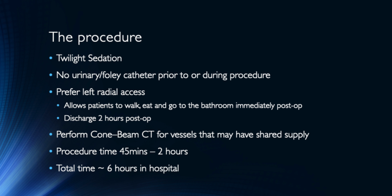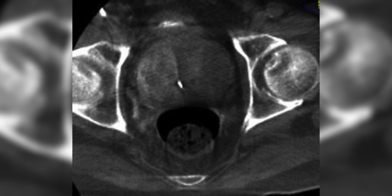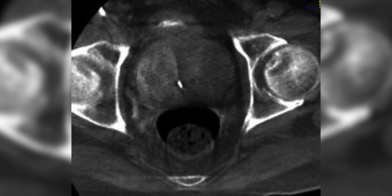During the procedure, we use advanced techniques to determine the blood flow to the prostate and avoid any other organs such as the intestines, bladder, or penis, utilizing cone beam CT. Cone beam CT is a CT scan that is performed during the procedure and can show us exactly the organs the arteries are feeding to assure we are blocking the correct vessels.